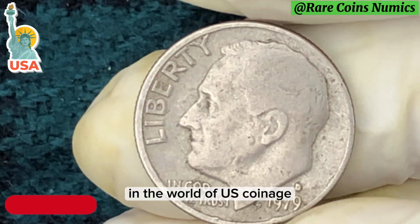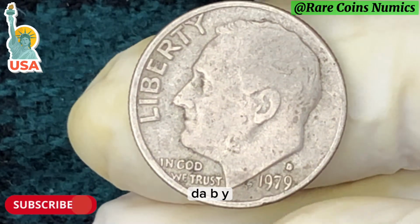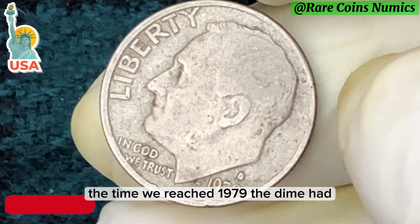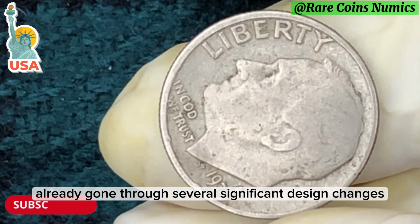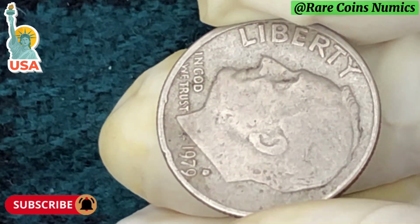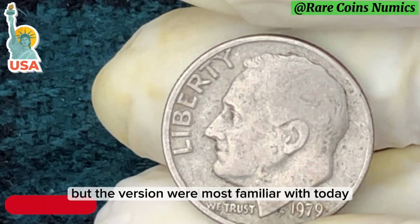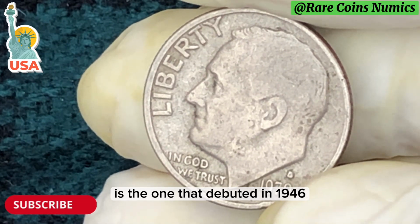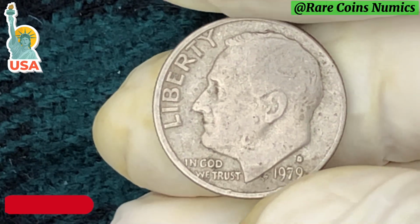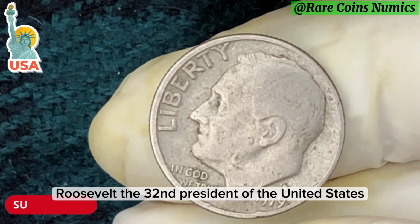In the world of U.S. coinage, the 1979 dime holds its own special place. By the time we reached 1979, the dime had already gone through several significant design changes since its original introduction. The dime was first minted in 1796, but the version we're most familiar with today is the one that debuted in 1946, featuring Franklin D. Roosevelt, the 32nd President of the United States.